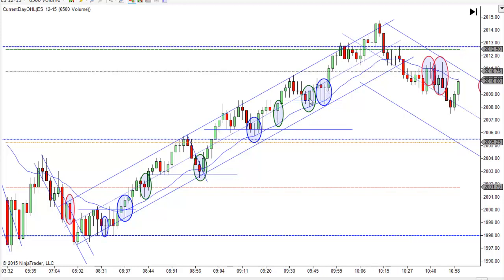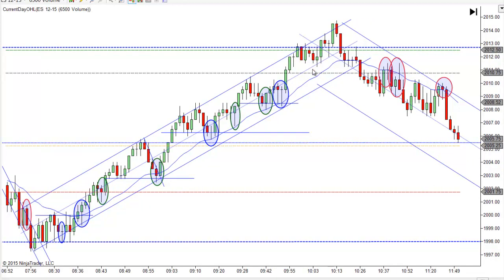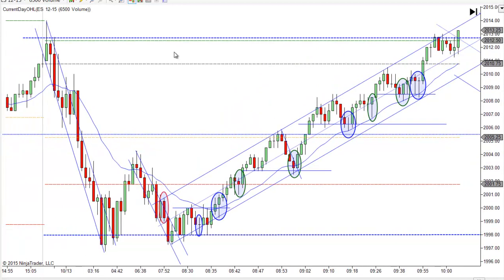And you can see that is almost a perfect repeat pattern of this little move right here. And look at it go. Most people recognize, hey, it's a repeat pattern. It's probably going to work. And then of course we get into the overnight highs up here, resistance.